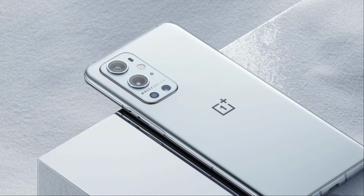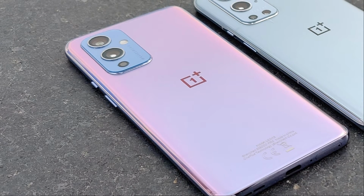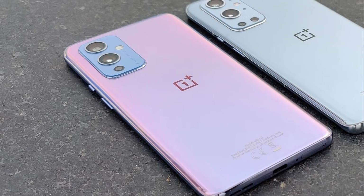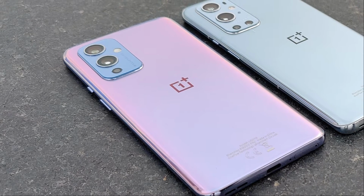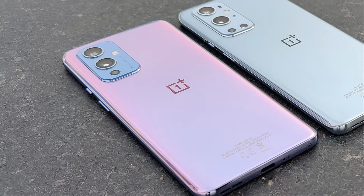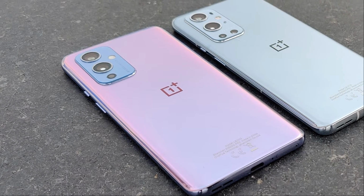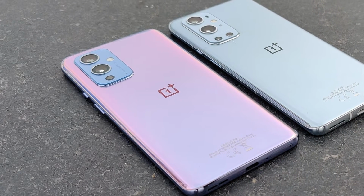Again, no SD card support, 128 gigs of internal storage and 8 gigs of RAM on this guy. You also have stereo speakers on this guy as well. Again, no headphone jack, NFC is on board. The fingerprint scanner is under the glass, but the weird thing that they did with this year's model is they moved it down a lot, which makes no sense.